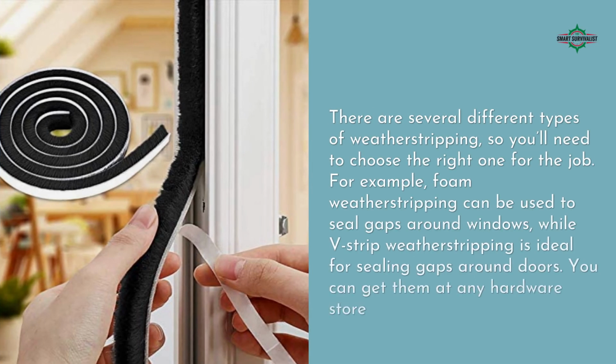There are several different types of weather stripping, so you'll need to choose the right one for the job. For example, foam weather stripping can be used to seal gaps around windows, while V-strip weather stripping is ideal for sealing gaps around doors. You can get them in any hardware store.